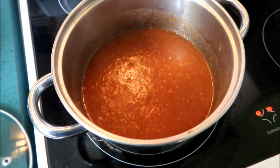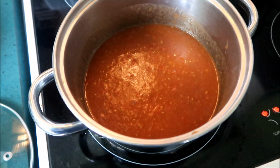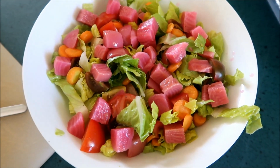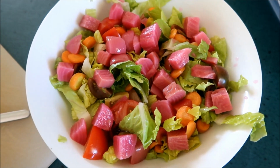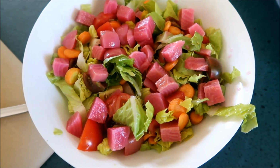I have cooked and blended some tomatoes, and I'm going to use that in the spaghetti bolognese tonight. My lurid looking salad for lunch, all from the garden. This is cos lettuce, or romaine as my American friends will know it, pickled beetroot, tomatoes and carrots.